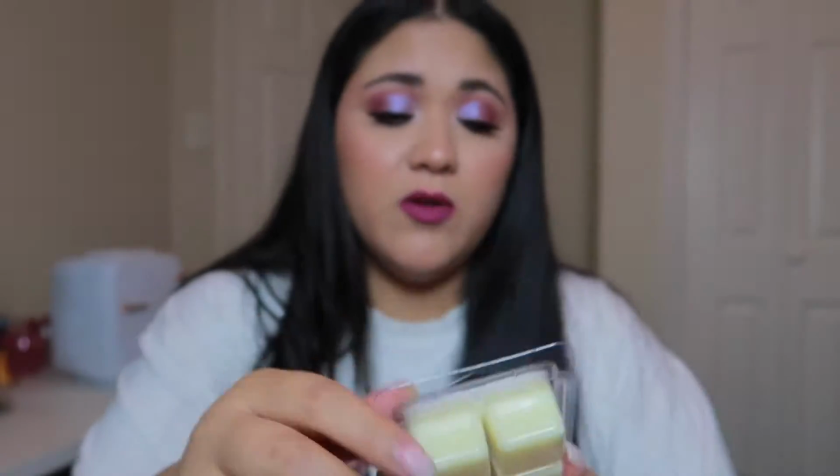Then I saw this one. This is called Lemon Pound Cake. I love her little packaging. They change it all the time, I think, because it's their own company. And this one smells divine. This is so good. I don't know what it is about lemon right now, but it smells so bomb. I just love how they smell. And I plug one in, I'll show you right now, and it does, like I said, just my living room. I feel like I need a bigger wax melter, so it could make my entire house smell more.